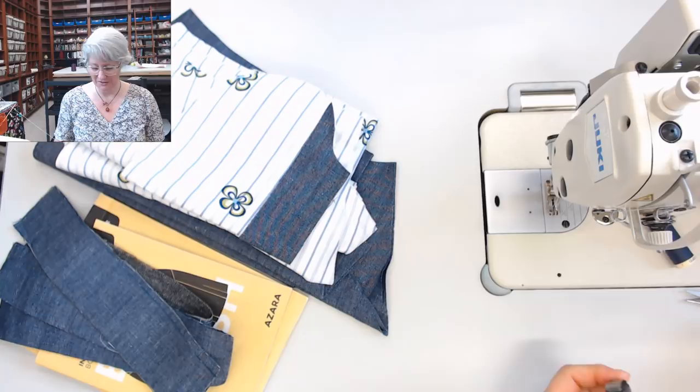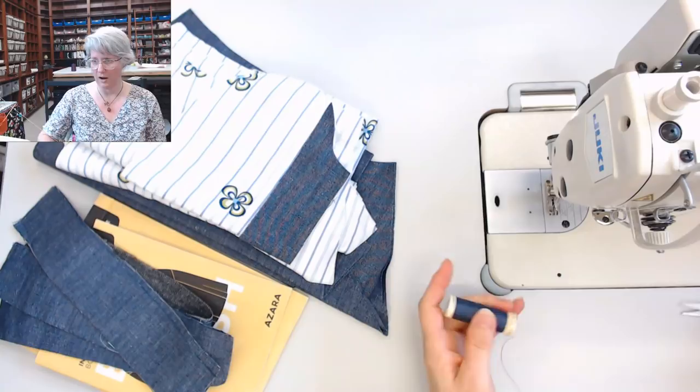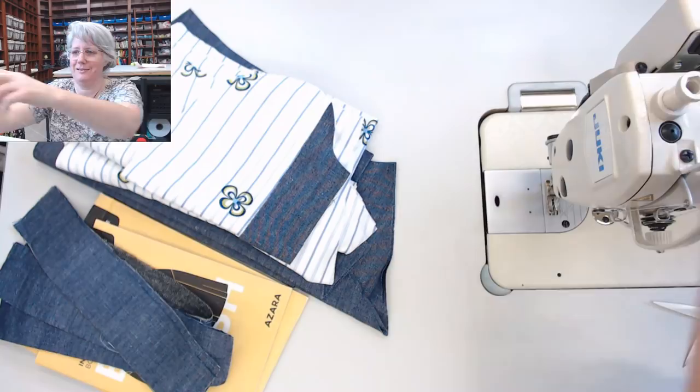I haven't put my thread in yet. It comes with thread, so I just wound it on my home machine. I love the bobbin winder on my home machine because if I need a bobbin lickety split, I can just do it on there. It's silent and it's fast and ever so helpful when I need a quick bobbin.